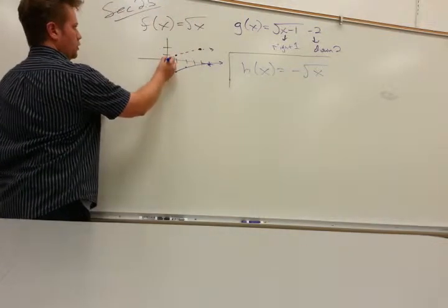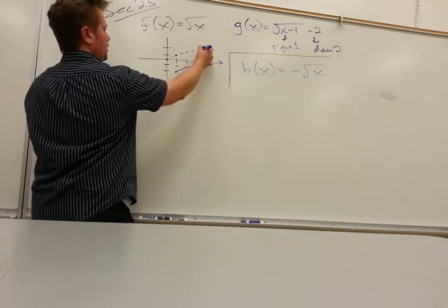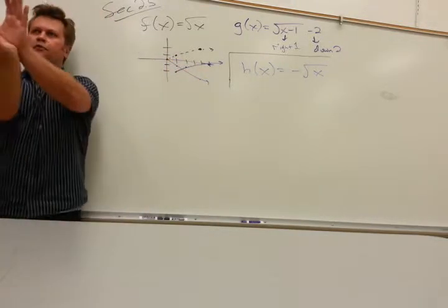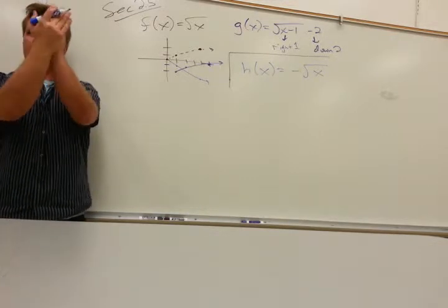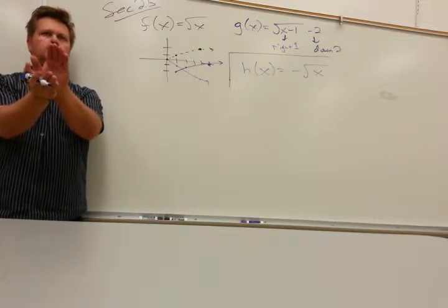So 0 won't go anywhere. 1 becomes negative 1. You guys with me so far? And then 2 becomes negative 2, so now it's there. So it kind of completes that parabola. That's the missing bottom section of the parabola that fell over. You guys, is that cool? Okay. That's kind of nifty. Maybe?